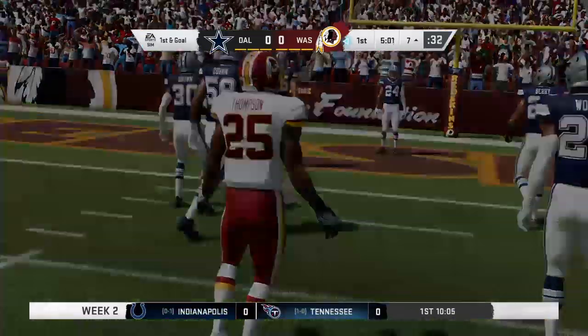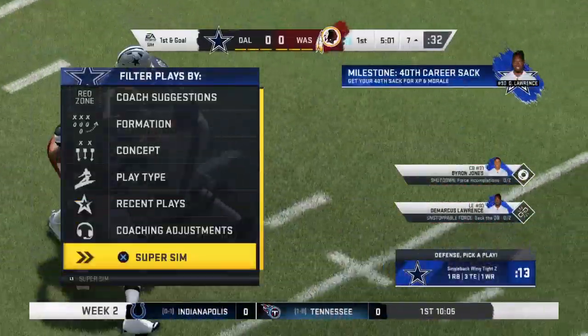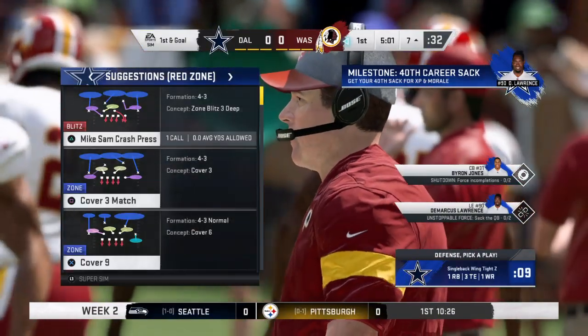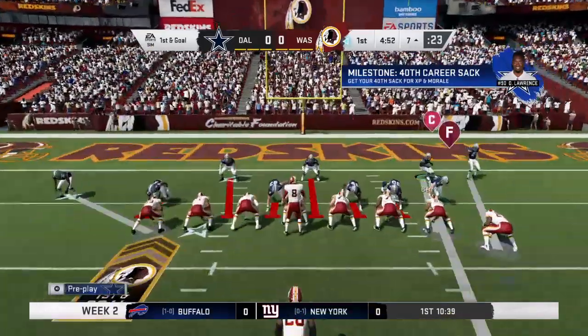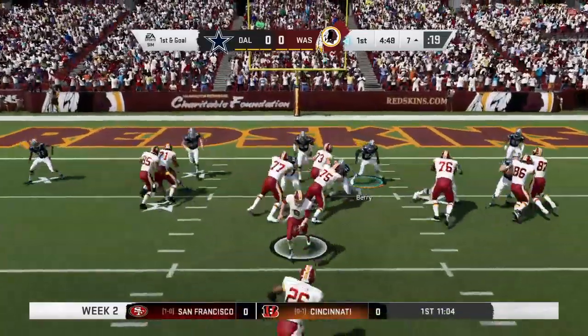Quite the opening drive march they're on right now. It looks a lot like what we saw in practice prior to the game, doesn't it? You know, because on that last big practice beforehand, you go through your offensive script. You go through your play calling. You go through all the stuff and establish things. And it looks like it's going like clockwork right now for them. They've been practicing goal line offense all week. Let's see if they're able to capitalize here.